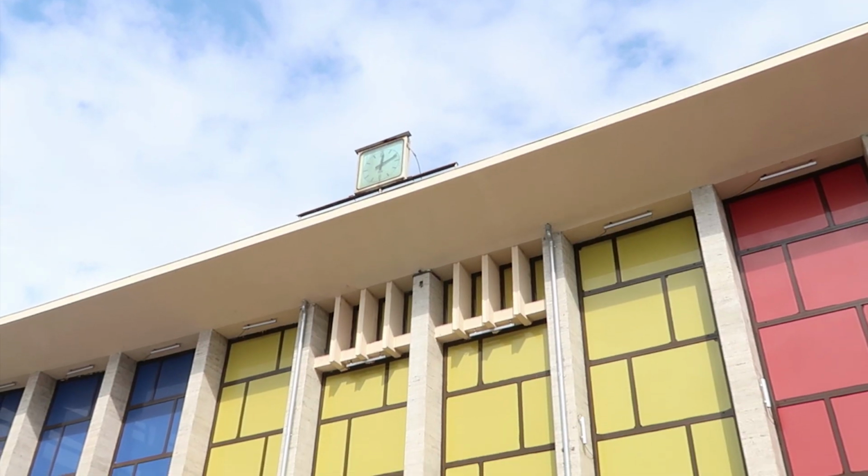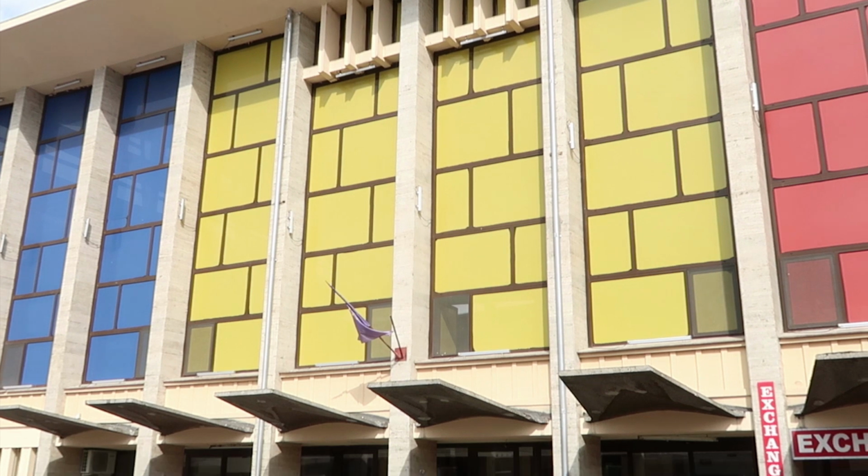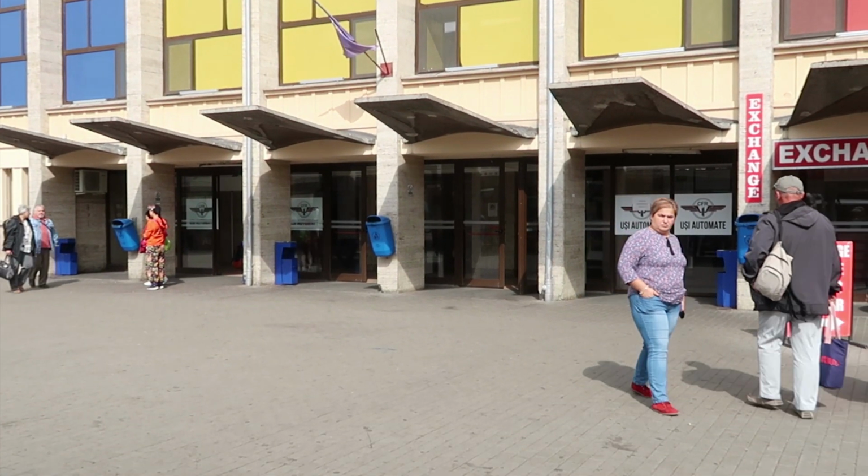Today we are going to Gilgeni from Brasov, and we are going to take the train. Let's see what the train experience in Romania is like. This is Brasov train station. Let's go and have a look.